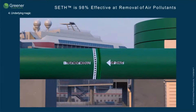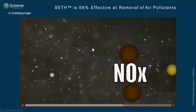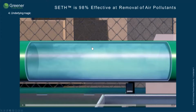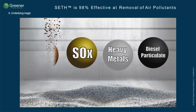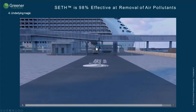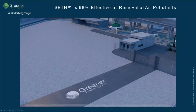The system maintains the heat of the exhaust and filters the exhaust down into a dry powder, capturing NOx, SOx, diesel particulate, and heavy metals, and is 98% effective at doing so. The end result, dry powder, can be recycled or simply carted off.